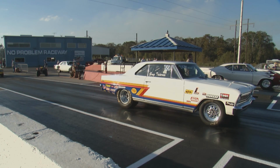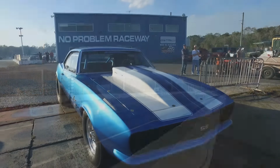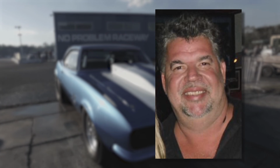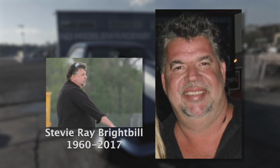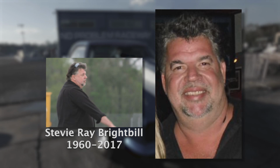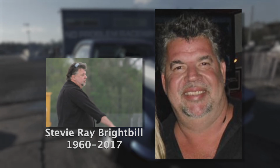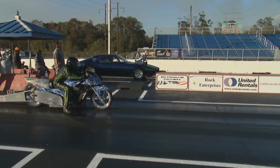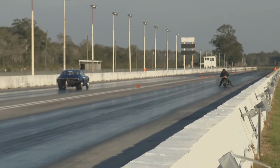And unfortunately, you guys have dealt with some things here over the past couple of weeks. Give us a little idea about the memorial service. Our friend and our track manager, Stevie Ray, passed away this past week. He's been a part of this track since it was built and a big part of our racing family. So we lost a good guy, but we'll work through it. He'd want it no other way, and we move forward. We're going to have a memorial race in his name in a couple of weeks during the Thanksgiving weekend and carry his name forward.